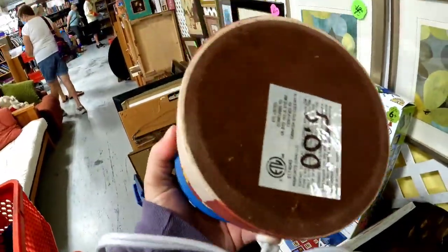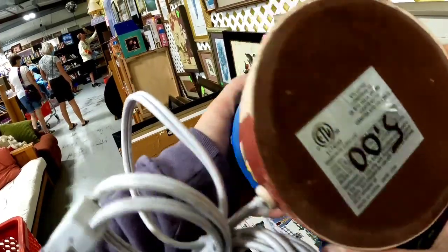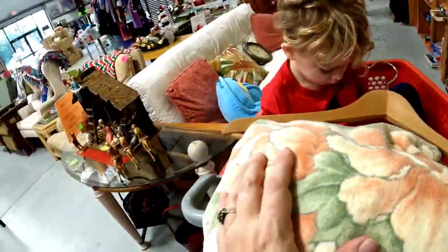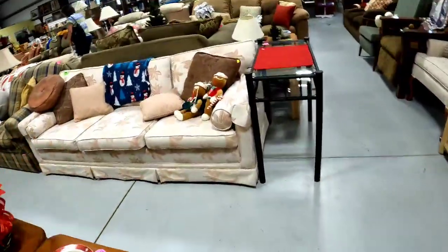Now, this warmer was $5. I was looking to see if there was a brand. If you can find Scentsy warmers, those hold resale value pretty well, so always keep an eye out. That was a cute little kids lighthouse design, but without a brand and it being $5, it was just a little bit too much.